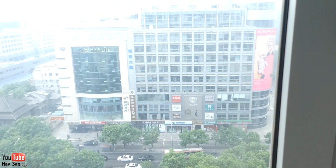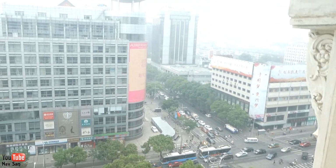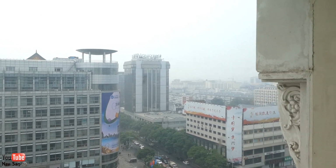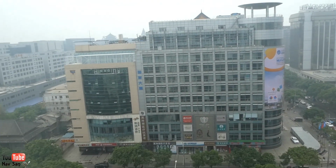The view is not that spectacular. You're looking out just onto the main road. It's a real shame if that building wasn't there, you'd probably have a better view of the city. This is a very touristy area. You've got the Novotel over there, and just next door, I think it was a Regent.